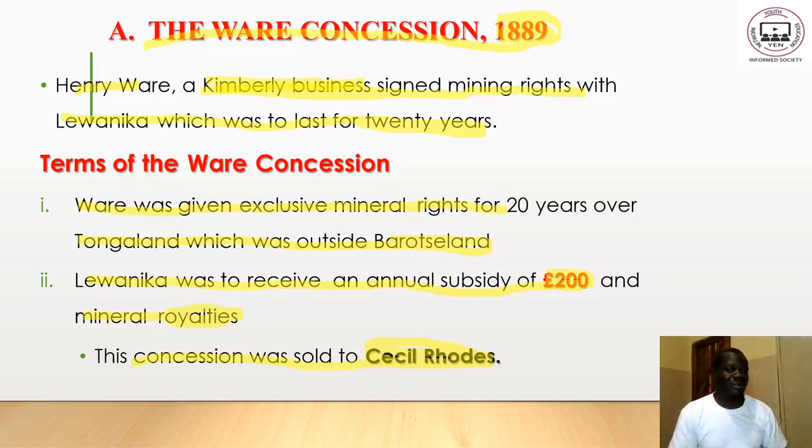So that's how business sometimes works. You can have something somewhere, you can make an agreement with someone, and if you see that you cannot manage it, it's better to sell your rights to other people. Then you can also make big money, just as Henry Ware did. I believe he made big money there. He just made big money there.